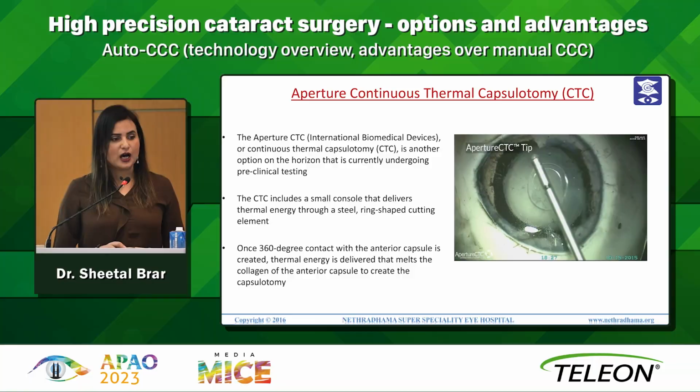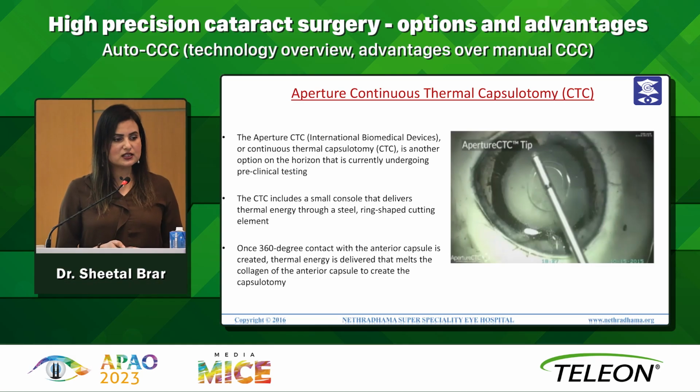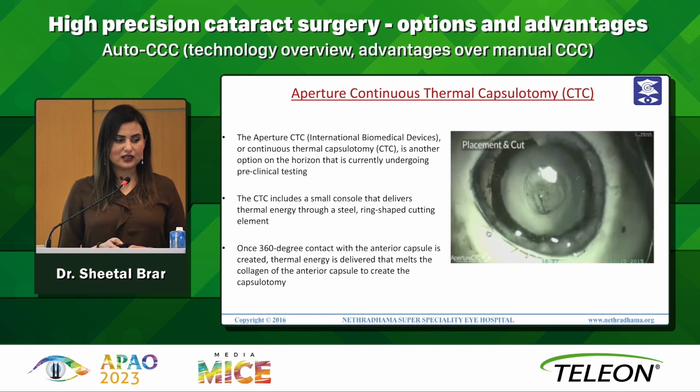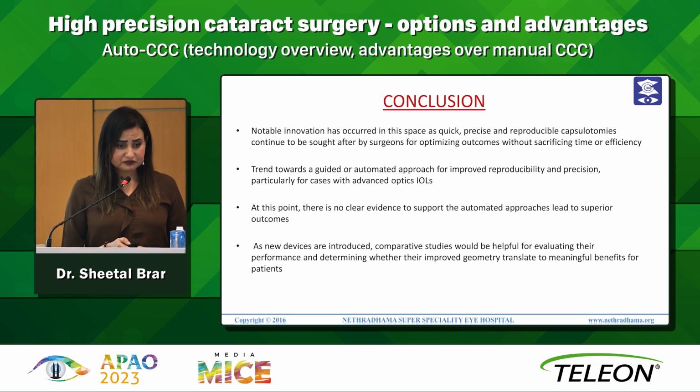So this is another technology which is under investigation, Aperture Continuous Thermal Capsulotomy, or the CTC, from International Biomedical Devices. So this is another option on the horizon that is currently undergoing preclinical testing, and is not commercially available yet. This consists of a small console that delivers thermal energy through a steel ring-shaped cutting element. So once a 360-degree contact with the anterior capsule is created, thermal energy is delivered that melts the collagen on the anterior capsule to create the capsulotomy.